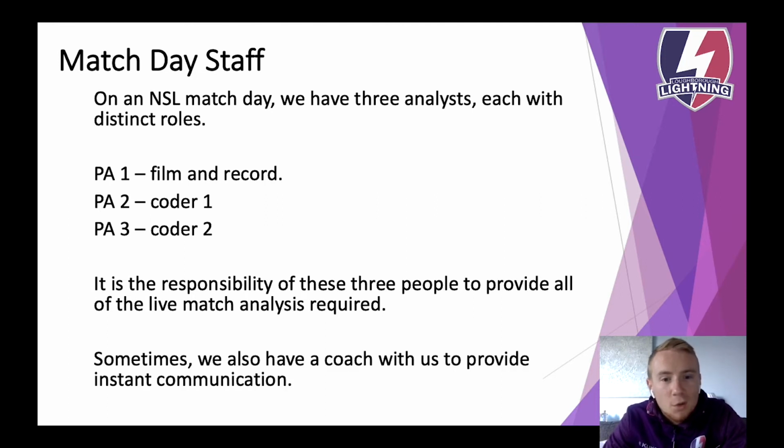Sometimes, if we're lucky, we'll also have a coach with us. So if we've got maybe 4 coaches for a particular match, then sometimes that extra coach will be up with me and my team on the balcony. Great view from up there. You can see the game in a different way to what you do courtside. So sometimes that 4th coach will be up with us, looking at our data as the game progresses, and it gives us an instant communication method between us and the coaches, which is a great aid to decision making.